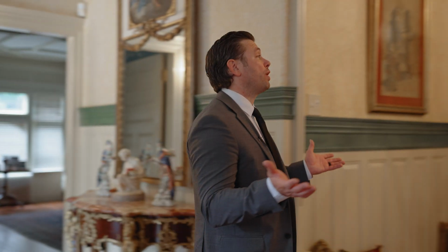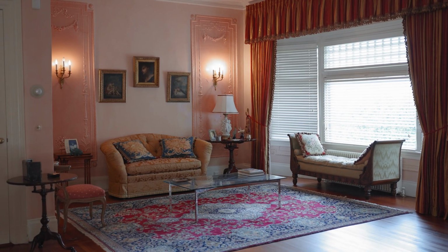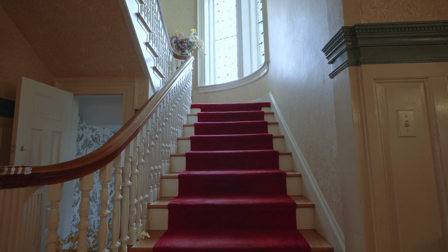As we venture inside, you'll witness this exquisite grand entry room where the charm of Ivy Tower continues to unfold. Take in this stunning fireplace, formal sitting room, and elegant grand staircase.